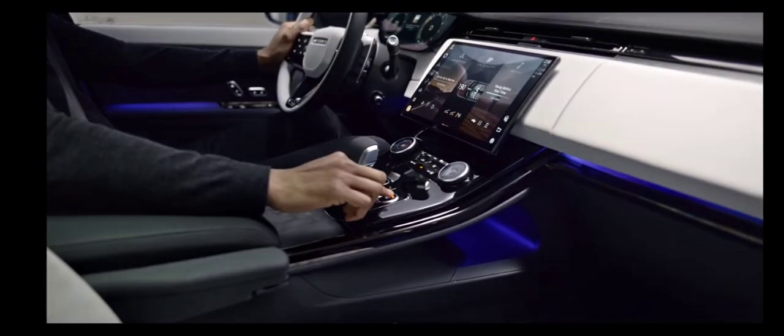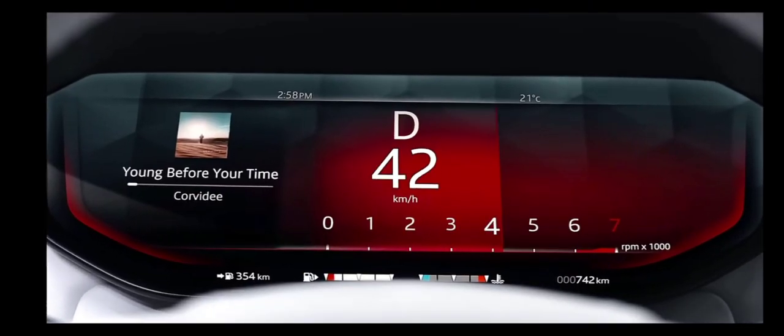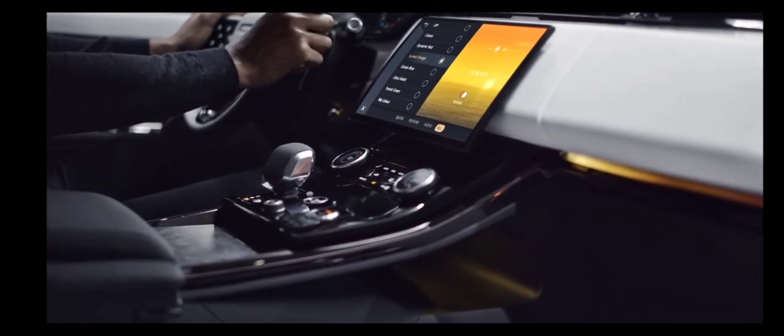Set the mood you want to set. The premium cabin lighting automatically switches to a purposeful red when you select dynamic driving mode. You can also tailor the lighting to any mood, with a choice of 30 colors and 4 intensities of light.